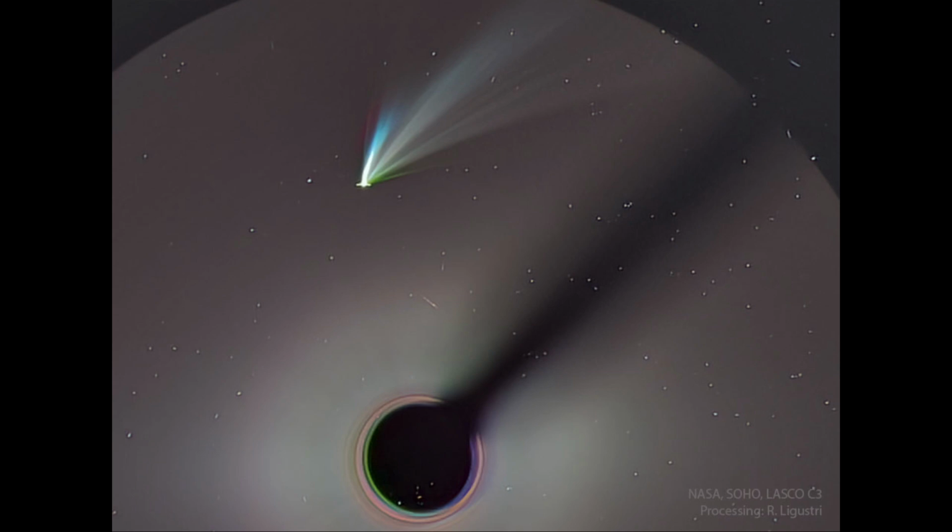Now, one thing I did not mention is that I've mentioned the different colored tails, but you also see the white tail there, which is what's called the dust tail. The dust tail is just reflected sunlight. These are slightly larger particles that scatter that light right back to Earth. So we're just seeing sunlight there, whereas the different colors are from atoms that are excited by the sunlight. So they're actually formed through two different processes.